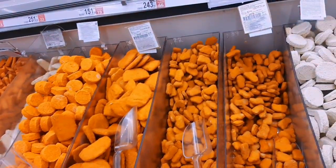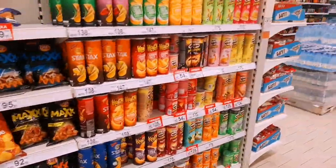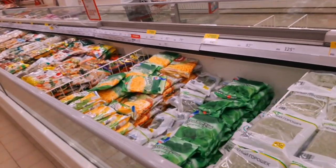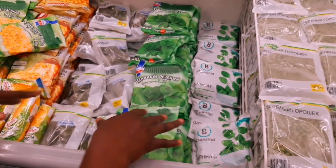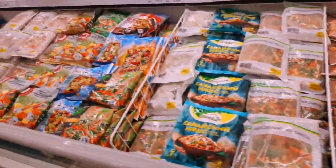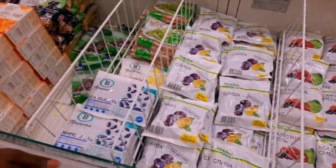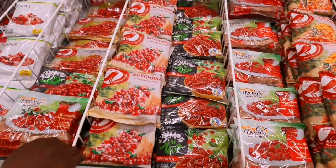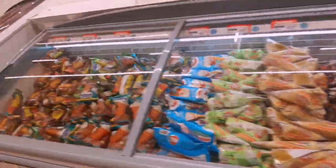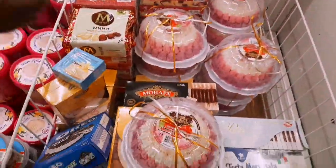I don't like to see this. You just fry it, basically. These are typical Lay's and chips and whatever. Snacks, Pringles, some other local brands. Water. These are also spinach, but frozen spinach. These are different types of vegetables that are also frozen. These are frozen fruits. And some ice cream. More and more. And cakes. Everything.